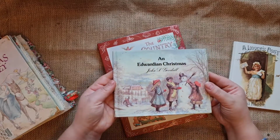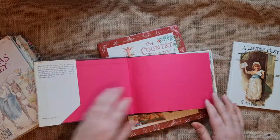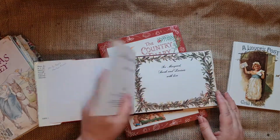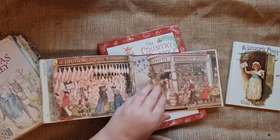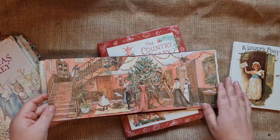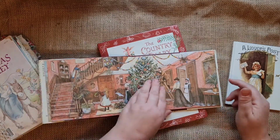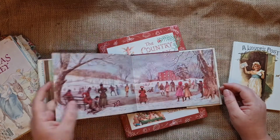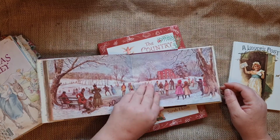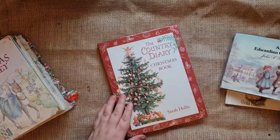This is the Edwardian Christmas by John Goodall. And this has just got some beautiful full page illustrations in. I mean, look at that, it's gorgeous. That's a middle page as well, so obviously that's going to be used in a middle spread for me in a journal. And you can just see how it would have been back in the day. Very snowy. So that's that one.